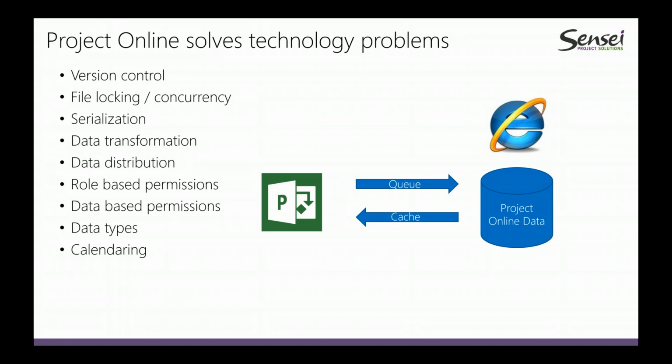Don't get caught in the trap. I don't believe, at least, that you can ascend the maturity curve without the help of these tools. And so I really do believe that if you adopt a system that will do the data transformation for you, do the data distribution for you, then you have an easier time of actually managing and taking care of that data. There's lots of different data types. There's the whole concept of calendaring.